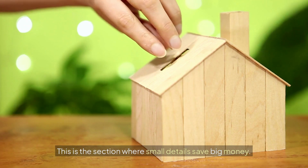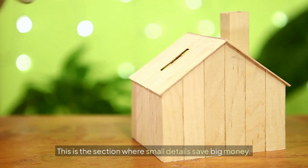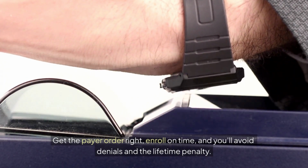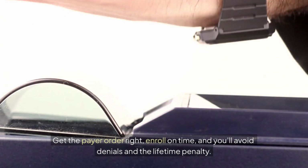This is the section where small details save big money. Get the payer order right, enroll on time, and you'll avoid denials and the lifetime penalty.